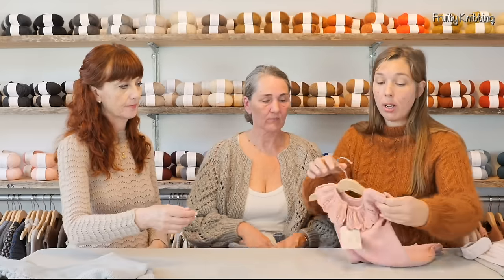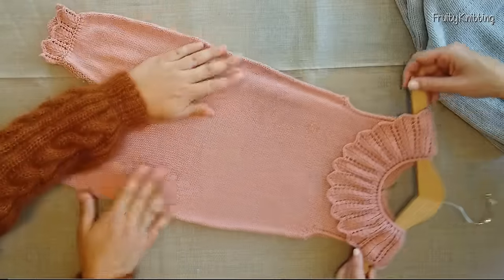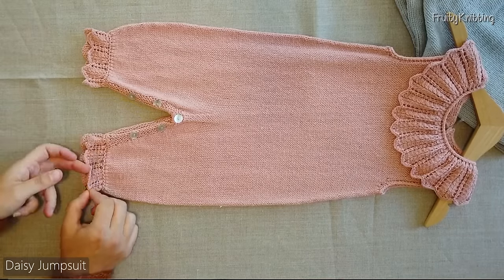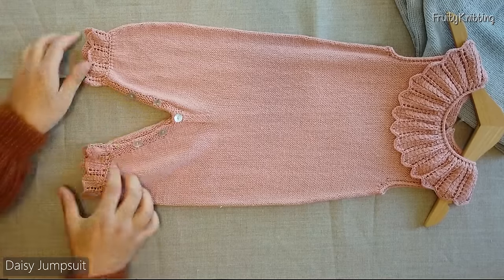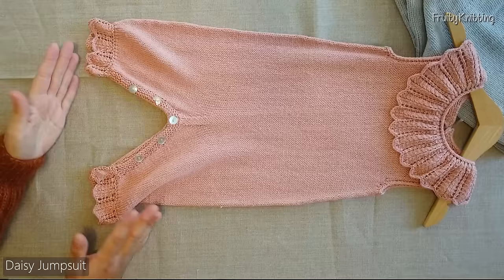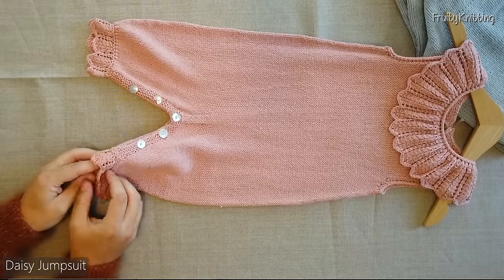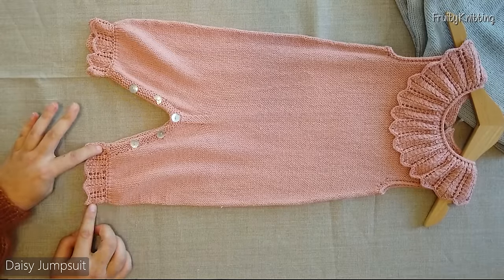So this is another jumpsuit, where aesthetics and practicalities meet. It's worked from the bottom down, and it has this little lace edge. Then it has a wide diaper opening, for diaper changing, because it has to be practical. But the lace is worked in the round and it's not open, to avoid small flaps in the lace. It's a small detail, but it makes a lot of difference, not having a button-down here and the flaps.